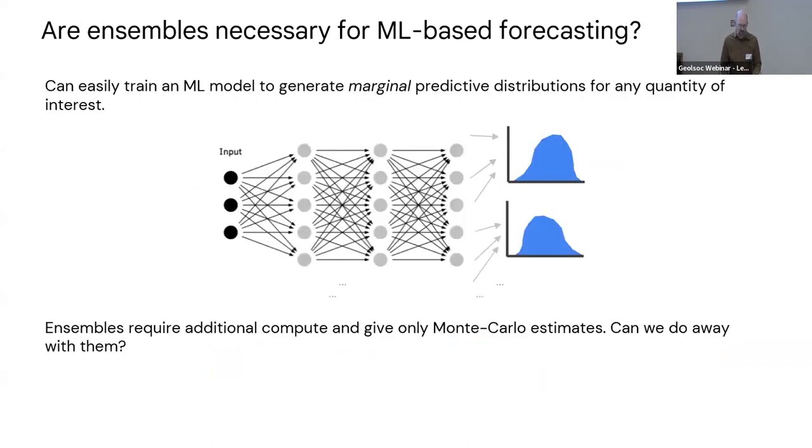And then just to end it out, I guess a question is: are ensembles actually necessary when you're doing machine learning based forecasting? Obviously I think they're, at least if not necessary, certainly useful, otherwise I wouldn't have worked on it. But there's still, I think, some debate going on amongst ML folks about do we really need ensembles? Because when you think about it, ensembles are quite expensive. You've got to generate a lot of ensemble members to get these Monte Carlo estimates, and it's expensive. And you can just train a machine learning model to directly predict joint distributions.